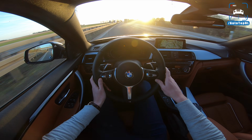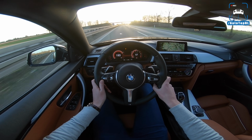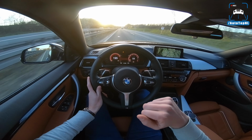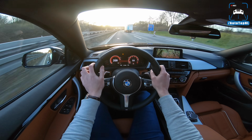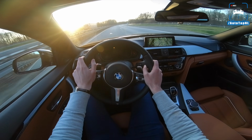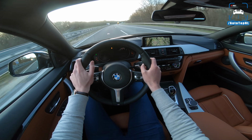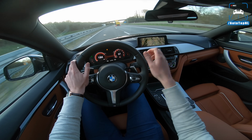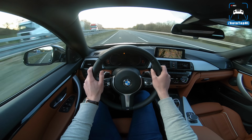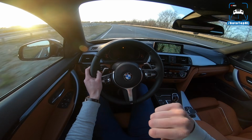You can't get the race top speed package on non-M cars, unfortunately, because I think this car will do 270 easily. So if this isn't enough for you, and let me assure you, this car is quite quick, but you can make it even quicker with the power and sound kit, which will give you an upgrade to 360 horsepower and will give you a different exhaust as well. So with those two, with other M performance parts like carbon fiber front lips and rear spoilers and stuff like that, you can make this car even more sporty and bring it even further upwards to where an M4 Gran Coupe would have been if they made it.